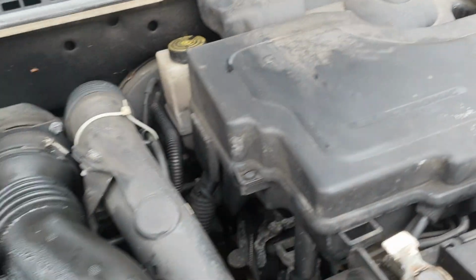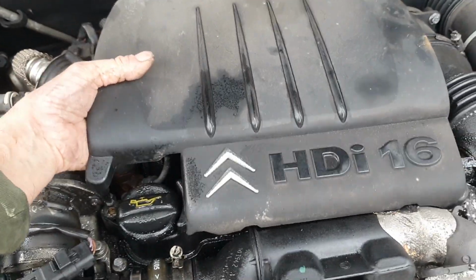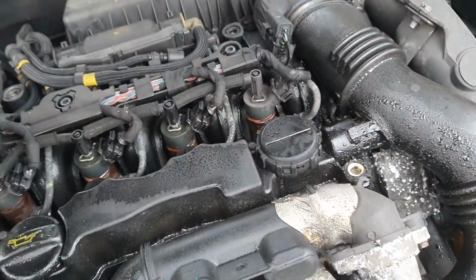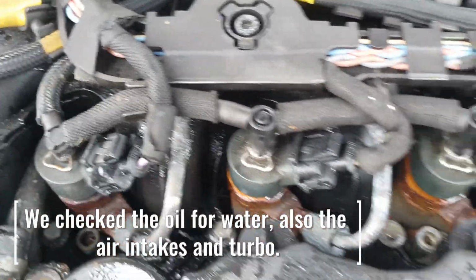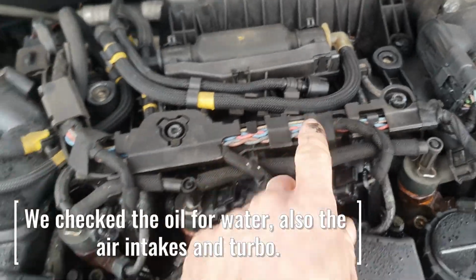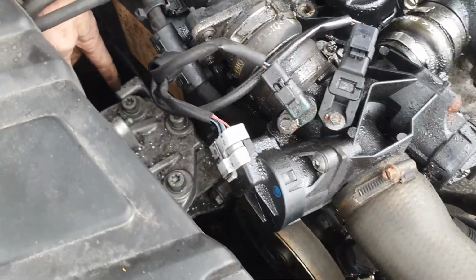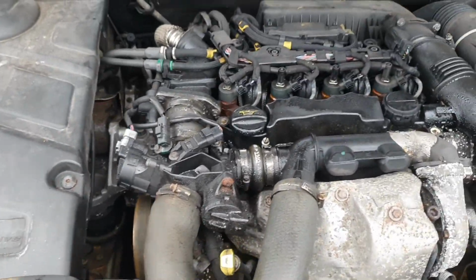Now the electrics are there. Now this all looks like it hasn't had any water in it. Now we could take those off. But what we're going to do is put a socket down there and see if we can turn this thing over by hand.